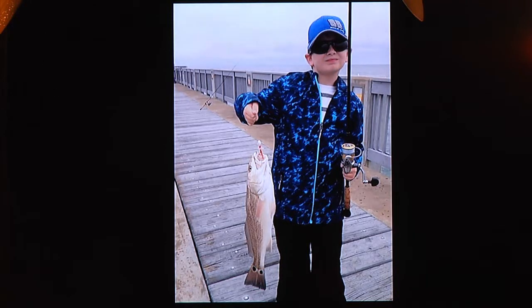This is Chris Clark's son fishing the pier, and we just gave you a pier report on what all was going on out there. And this is a 19-inch redfish, perfect size redfish. Michael Clark, not Chris, Michael Clark.